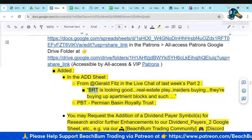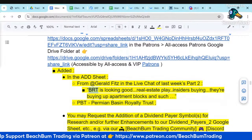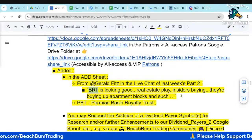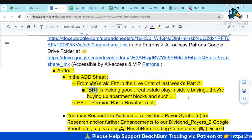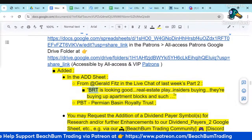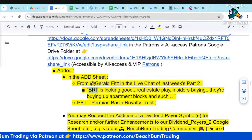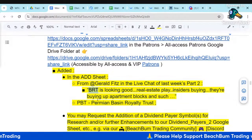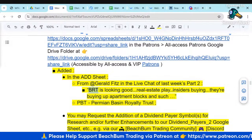I think, with the unaffordability of new homes, you're going to have millennials, etc., having to live in apartments, and the REITs, particularly when cuts actually come, the apartment REITs might do pretty well. So again, love to hear any further information you have on BRT, if anybody's traded it in the past, how it's performed, etc. Please let us know in the comments or in our Discord, etc. What do you think of BRT? Is that one we should add to our main Dividend Payers Google Sheet?